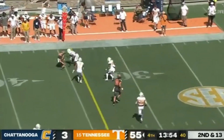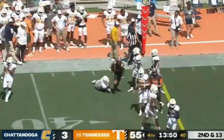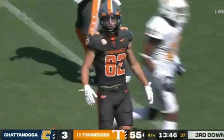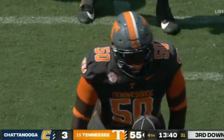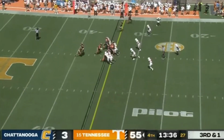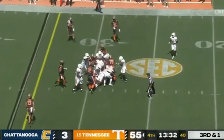Moore gets it out of there, and a good ball to, it's complete, and it's right near a first down. That is Dayton Sneed with the catch. Some of the Tennessee fans are going to wonder if you're even allowed to play football without Cooper Mays at center. Just short of a first down, and then the freshman Lewis moves the chains.